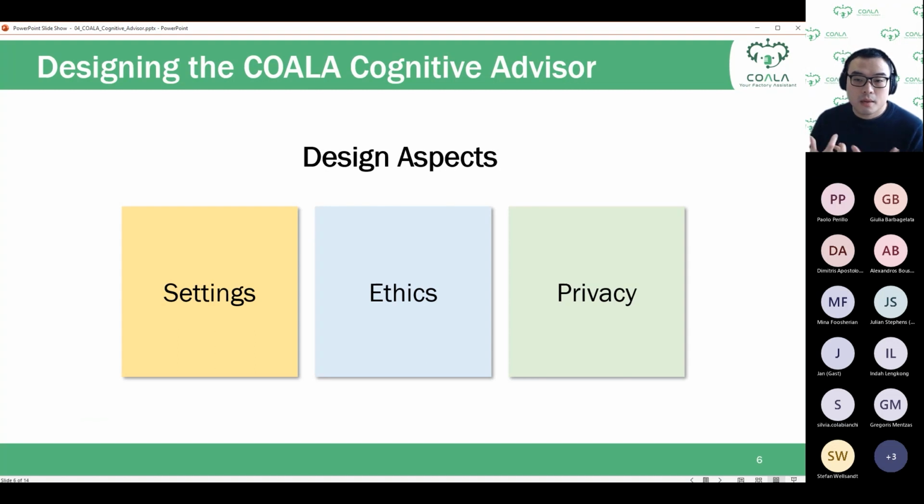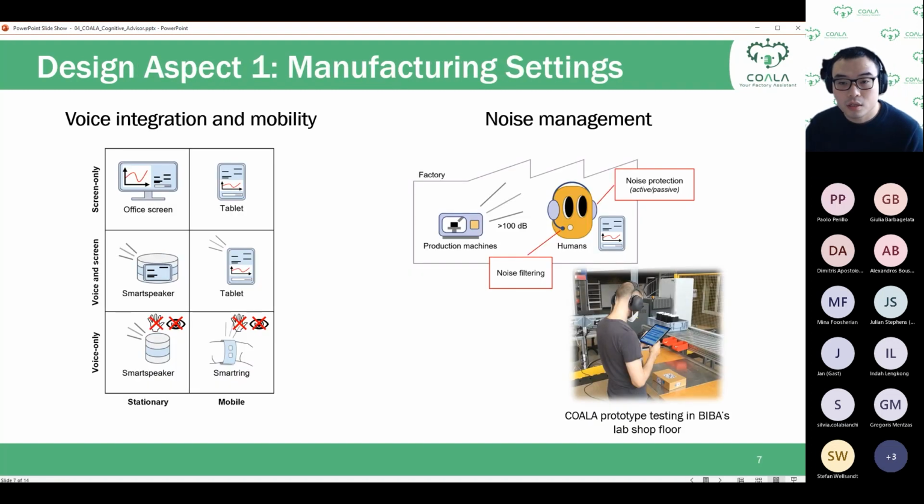Okay. When it comes to designing COALA, our cognitive advisor, there are three key aspects we need to pay close attention to, which are settings, ethics, and privacy. Let's talk about how to deploy COALA in manufacturing settings. COALA can come in different forms, depending on how people want to interact with it. For example, you can interact with COALA through the screen, or you can use your voice to interact with it, or you can use a combination of both.